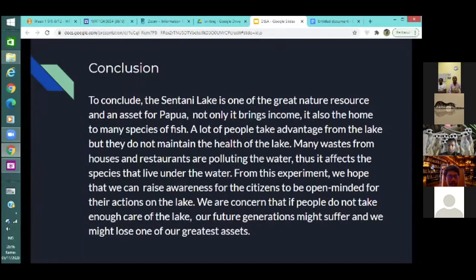From this experiment, we both hope that we can raise awareness for the citizens, for the people who live around the lake, or for those who don't live around the lake, to be open-minded about the actions that they take on the lake. We are concerned that if people don't take enough care of the lake, our future generations might suffer and we might lose one of our greatest assets. So that's all. Thank you.